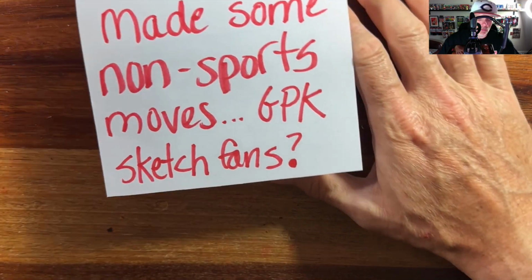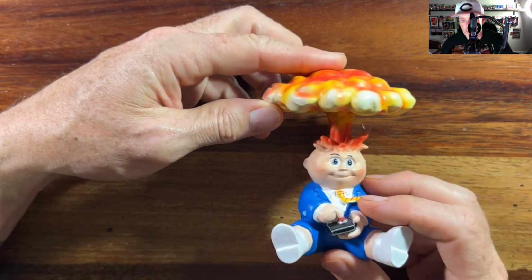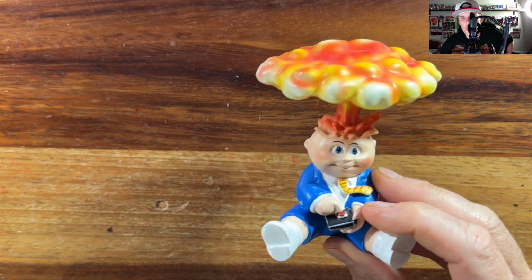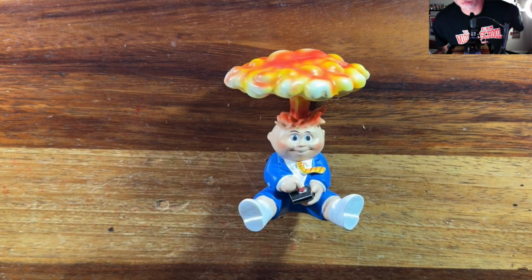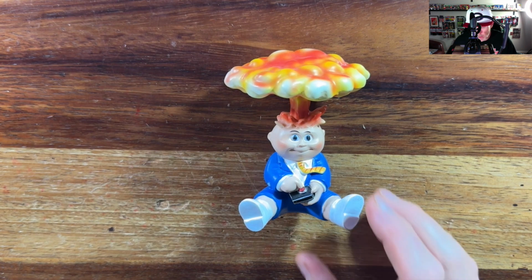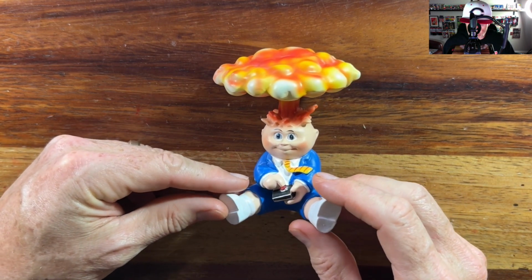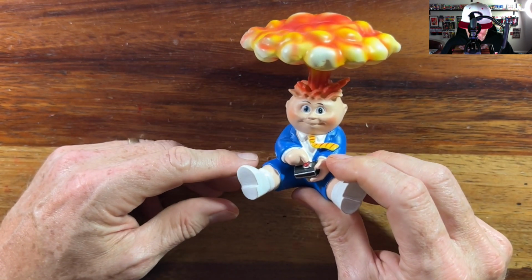So if you are in the Garbage Pail Kids fandom, kingdom, universe, then you know what these are. These are the Topps Trashy Treasures, little figurines that Topps created. They did the entire first series of Garbage Pail Kids. There was a total print run of 500 for each character.